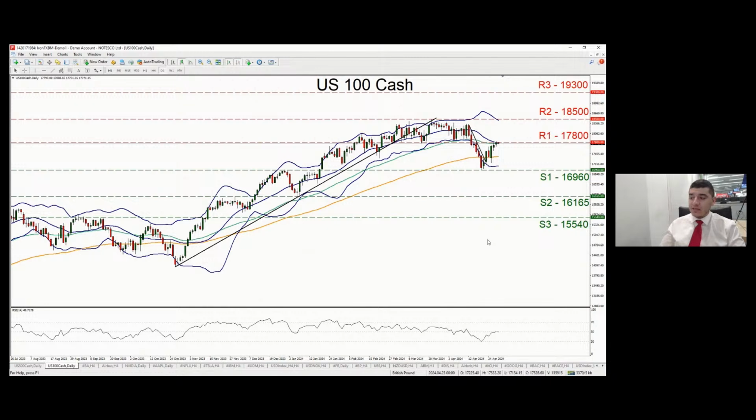Now, if in the next 2-3 days the Nasdaq 100 ends in the reds, so let's say the Fed is very hawkish, the US employment data comes in better than expected, then we might see the case of S1 being broken and then potentially taking aim for S2.